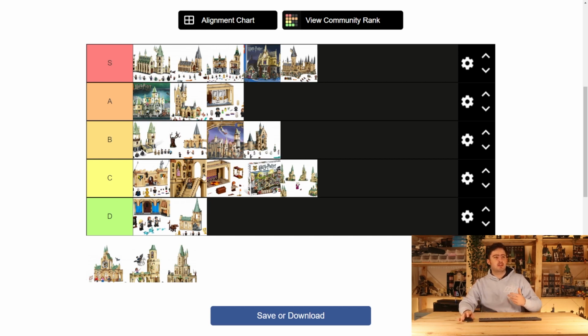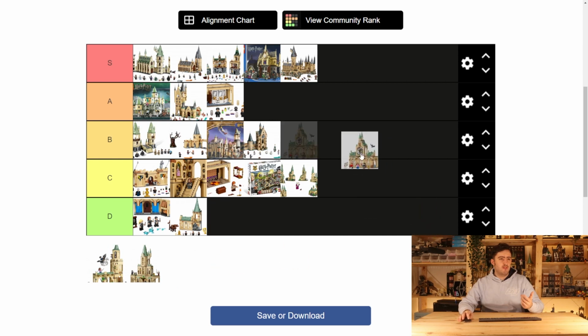Then we move on to 2022 with the Winter Wave Hospital Wing Clock Tower set.